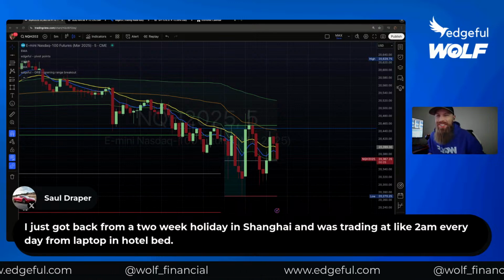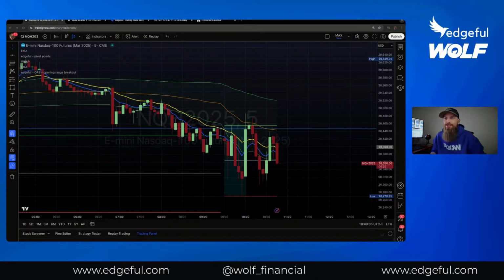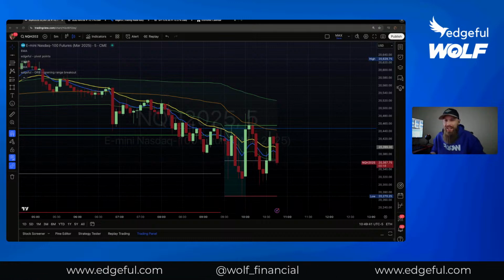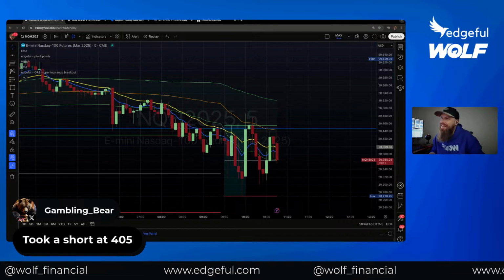Shanghai trading 2 a.m. That's sick. That is sick, though. Isn't that the beautiful thing about trading? You can literally trade and work from anywhere in the world. Those that have followed along, I was in Puerto Rico for a couple weeks trading out there. Just had my stuff I took with me. Gambling bear, you took the late entry.